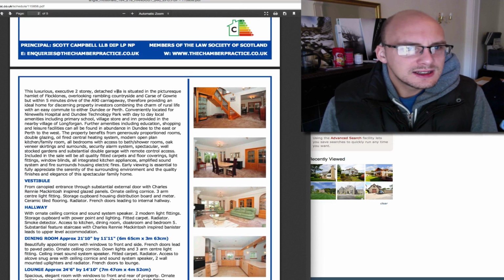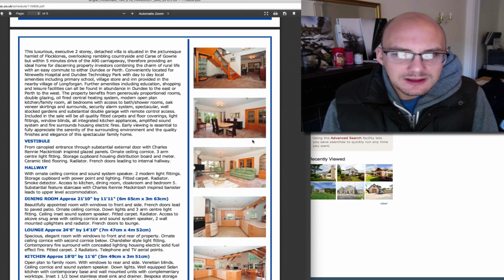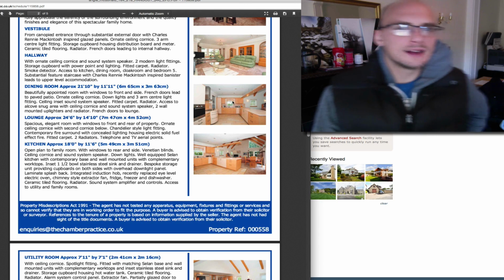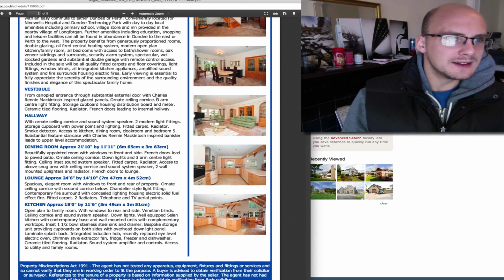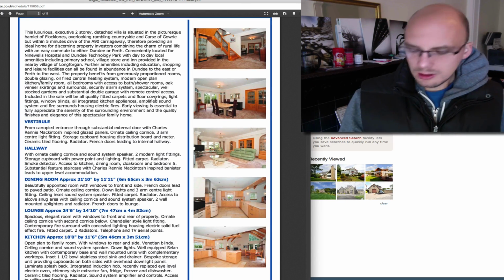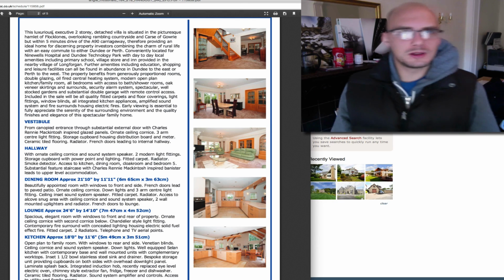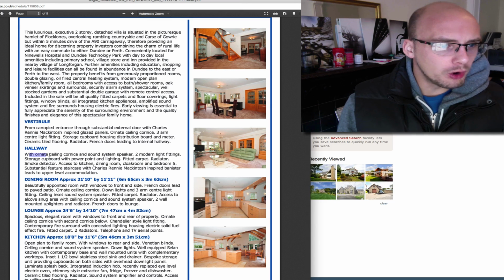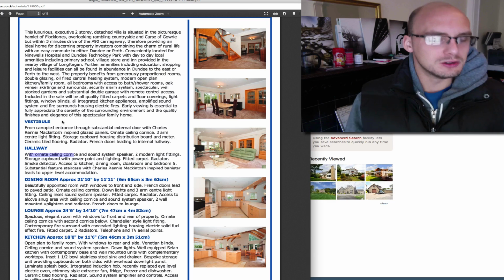And then just tiny images. Just can barely make them out when we're trying, and as I say, an image says 1,000 words, and a lot of the words I find so self-righteous. I don't know. This luxurious. I will be the one that decides if it's luxurious. What about with ornate ceiling cornice? I will be the one that decides ornate or not.